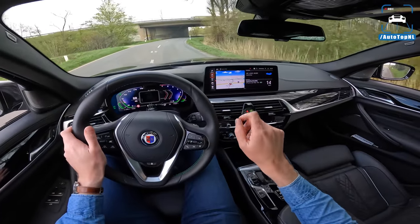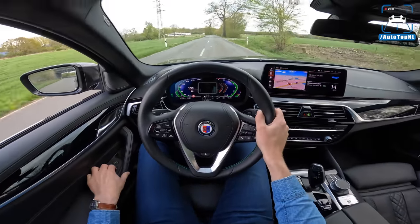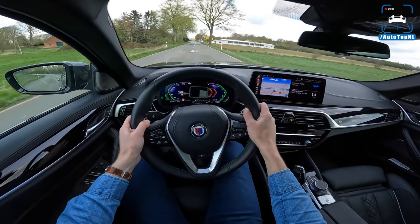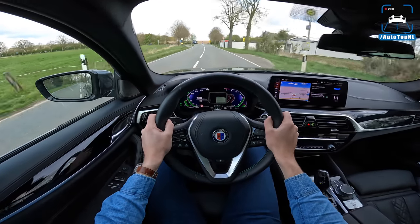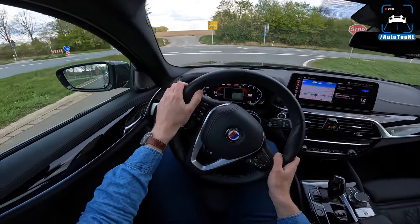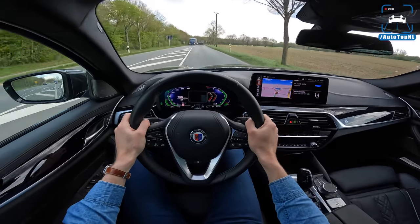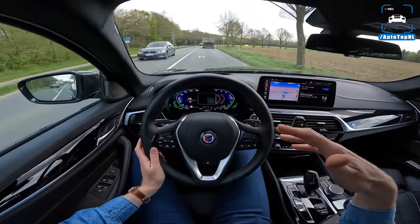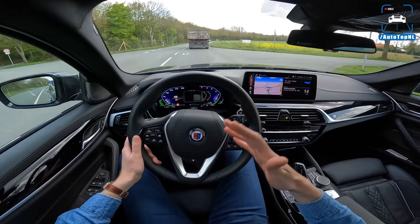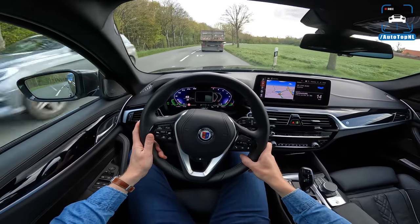Now, the sound does sound very good, and by very good, I mean not too loud. It just sounds like a proper V8. Oh, it's so fast. It kind of surprised me how fast it is. Oh man, that is a lot of power. And the sound is just perfect. It's perfectly judged because you have that V8 rumble, but it's not over the top. And it fits the long distance cruiser character of this car very well.